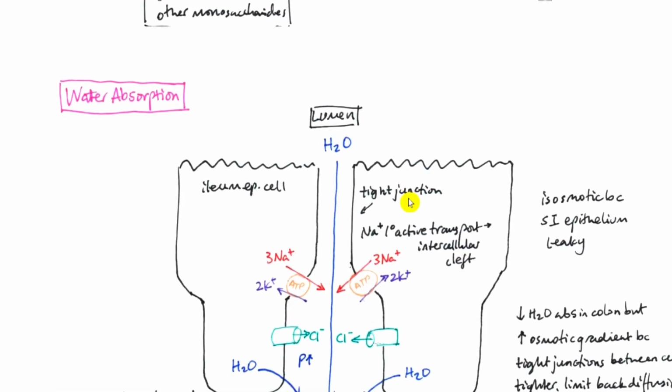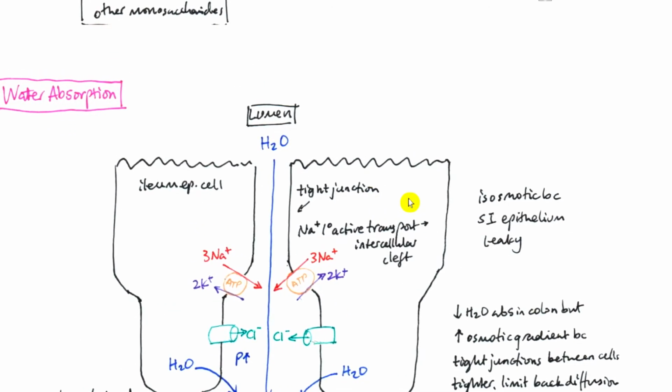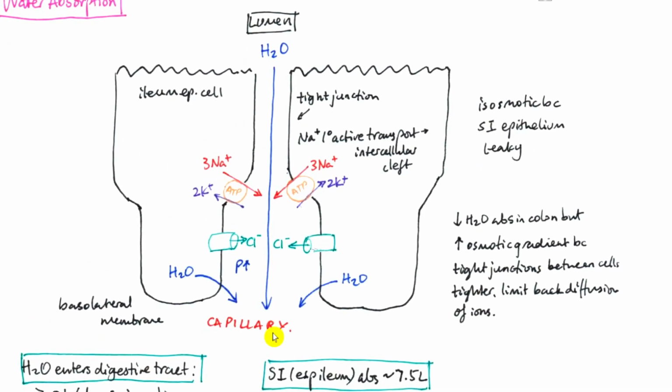Water is important to be absorbed as well, and the way that it happens from our food, so we can absorb water by drinking it in the kidneys, or we can absorb it from food. This happens mostly in the ileum, but some of it happens in the colon depending on how much water in the food there is. These are ileum epithelial cells, and they are pumping out sodium into this tight junction here between them and pumping in the potassium through ATPase transporters. And that's increasing the ion concentration as well as increasing the concentration of chloride.